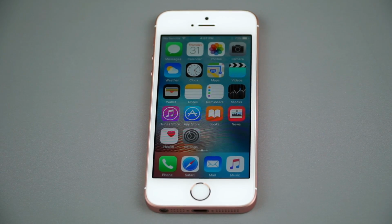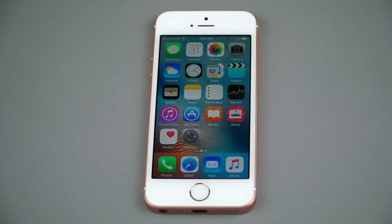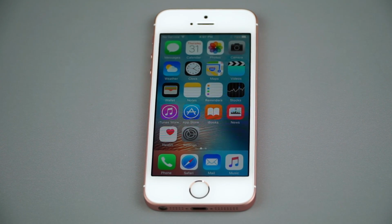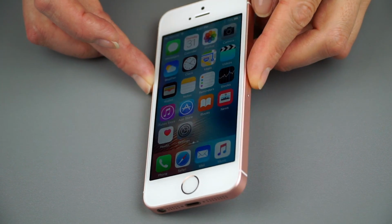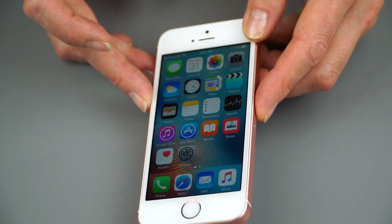The smaller part of the size equation that's really important for a lot of folks is the price. This starts at $400. They call it $399, but it's $400 for the 16 gig version. If you want 64 gigs, it is $499. Call it $500. Considering that Apple is still also selling the iPhone 6 for $549, that's a significant cost savings if you're cool with going with the older design and the smaller size. And like I said, for once you're not penalized by doing that in terms of the internals.